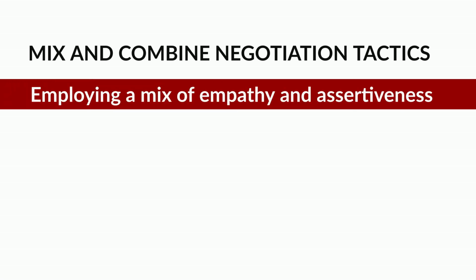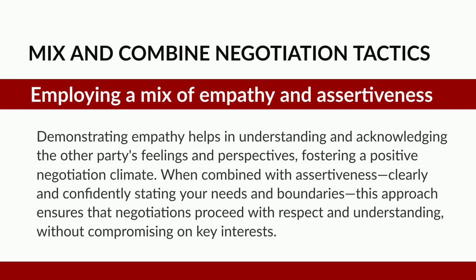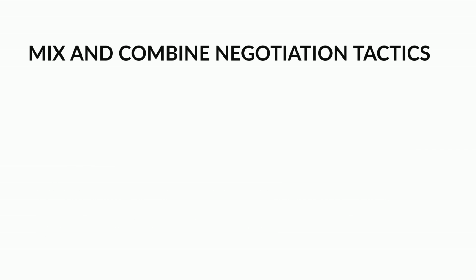Employing a mix of empathy and assertiveness. Demonstrating empathy helps in understanding and acknowledging the other party's feelings and perspectives, fostering a positive negotiation climate. When combined with assertiveness, clearly and confidently stating your needs and boundaries, this approach ensures that negotiations proceed with respect and understanding, without compromising on key interests.